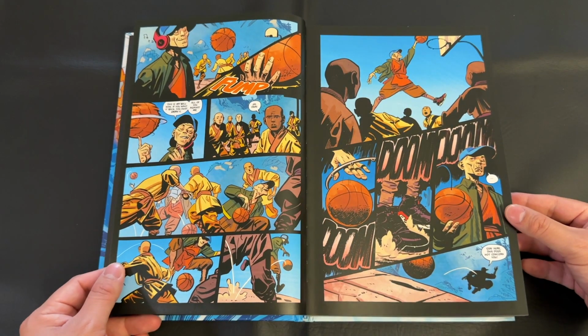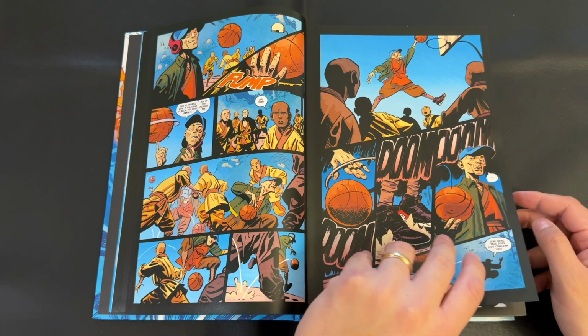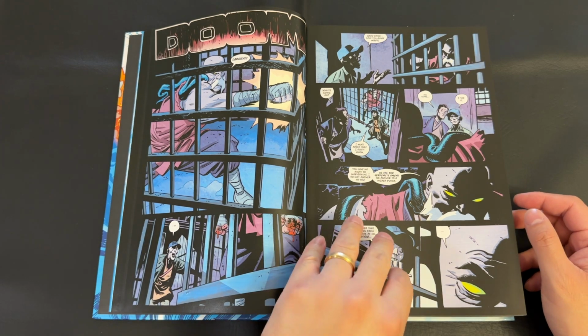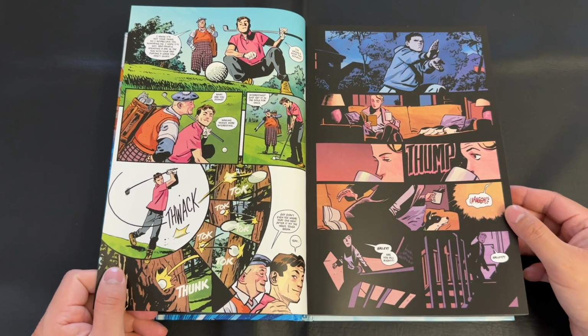I will say I was so excited to get this book, but I was very sad when it was over. I do appreciate a series that doesn't overstay its welcome and can successfully stick the landing, which I think it really did here, but I'm going to miss these characters, I'm going to miss this world, and I'm definitely going to miss the art from the incredible Chris Samnee.